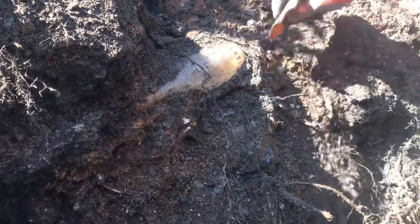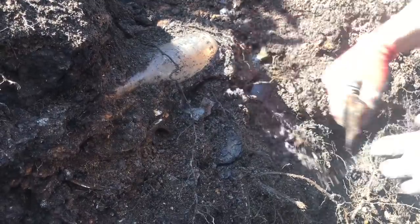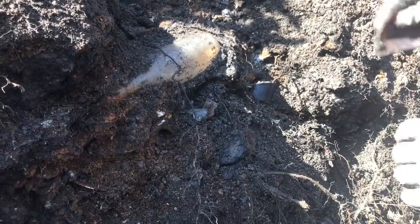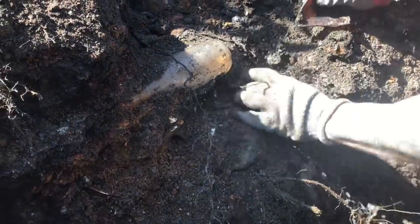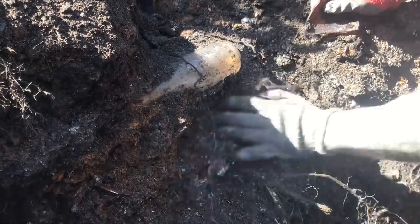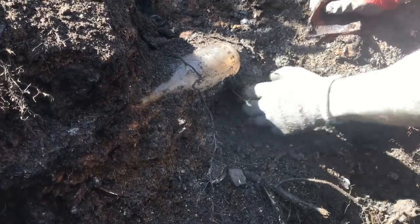1895. Yeah. See this stuff right here? We ain't seen soil like this in a long time in this dump. It's real thick, compact stuff, that's where you want to be. It's really hard to dig in, but it's where the bottles are at. Oh my, it's tough.